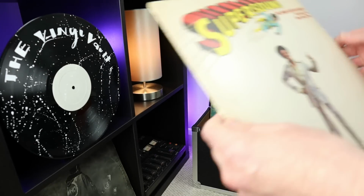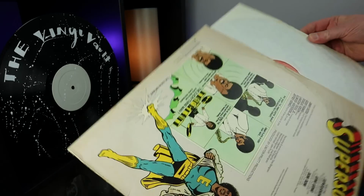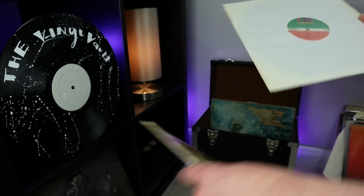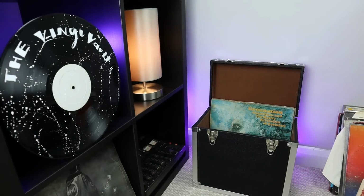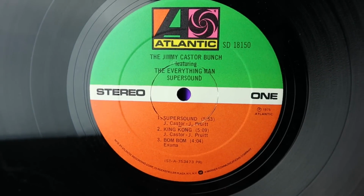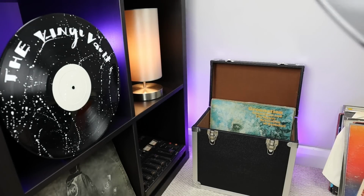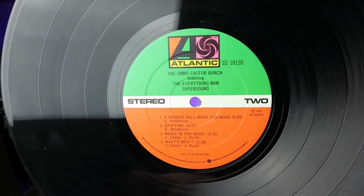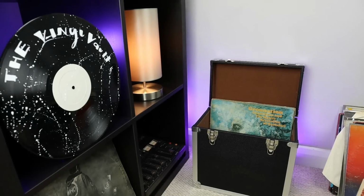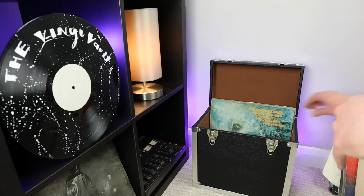Right, who's this? Jimmy Castor Bunch, Super Sound. Well, at least that one's got a paper inner. What's the chances this is any good? Let's have a look. Well, that's really good condition. Jimmy Castor Bunch. I know he did a famous song called It's Just Begun, but I don't think it's on that album. Can't be bothered to put that away. Come on, haven't got time. Got to get this video over with.